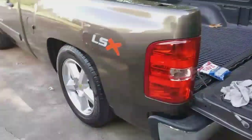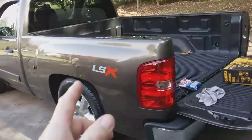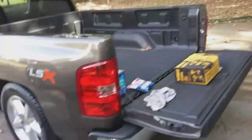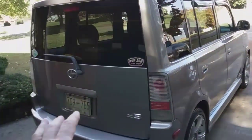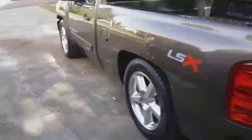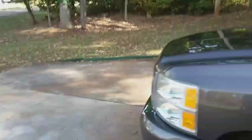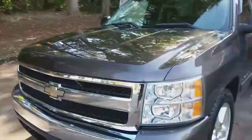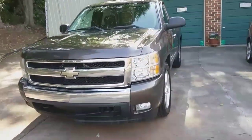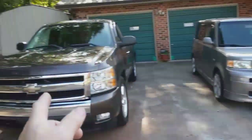First of all, let me tell you, my wife and I went to another town the other day, and we drove this truck. Let me tell you something. This truck is big. We're used to driving this. This truck is huge, compared to our little Scion XB that we drive everywhere. This time we went in a truck because we went out of town, wasn't expecting to, but you can see a big difference in the size.